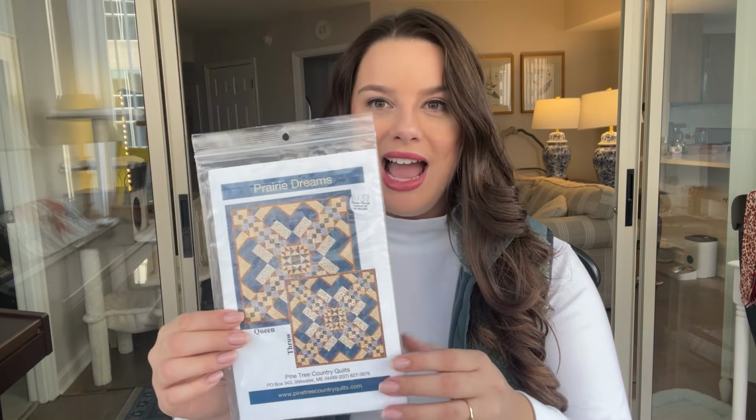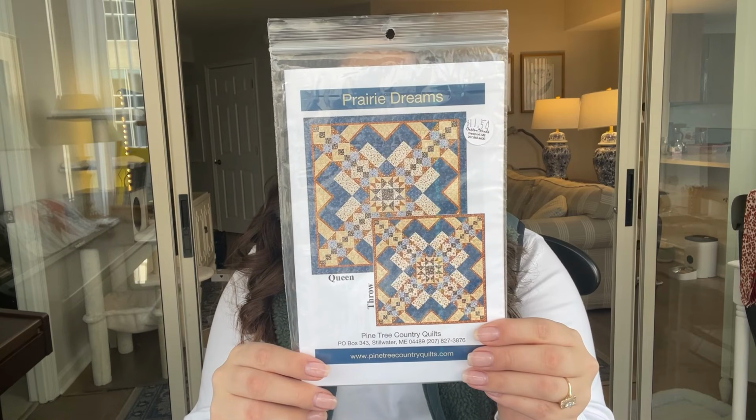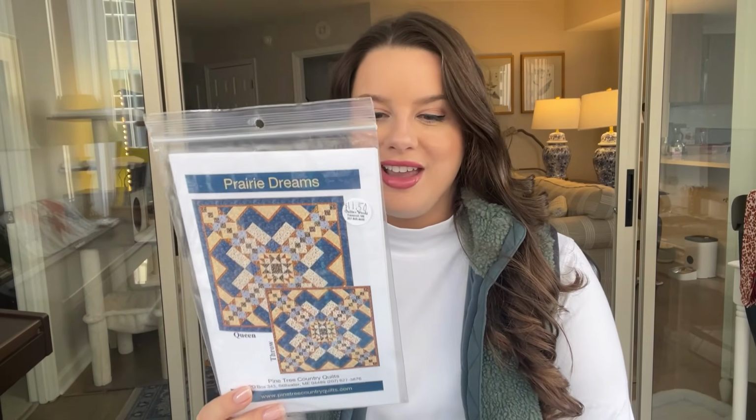So the first pattern I got is something pretty typical to what I like to make, and this is called Prairie Dreams. It makes either a 106-inch squared queen quilt or a 50-inch squared throw quilt. I would probably make the throw size. And yeah, I just thought it looked really fun. It looked like something I would enjoy making, some variety and dimension there. A great size, and I'm definitely going to add this to my patterns of quilts to make.